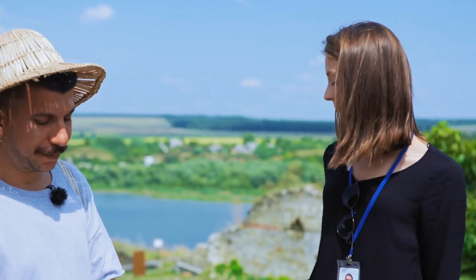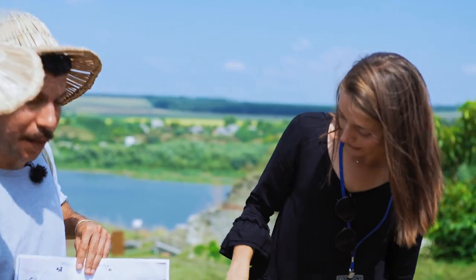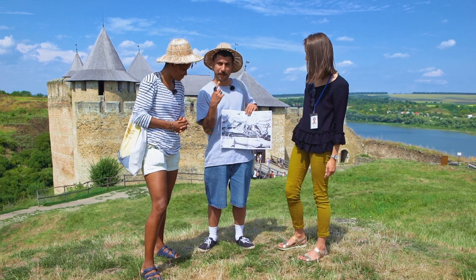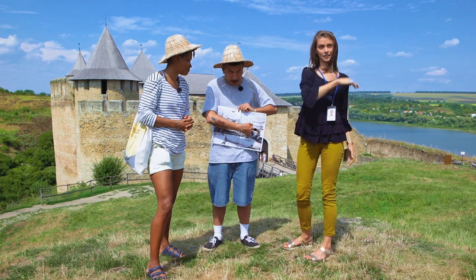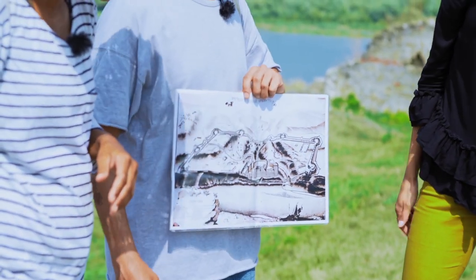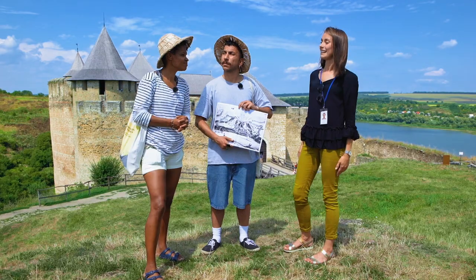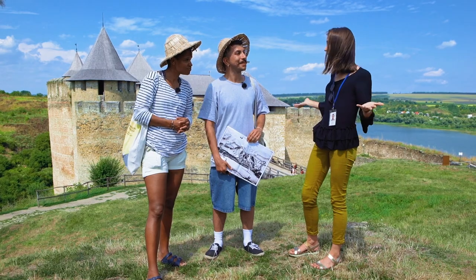So we are here on the hill to see the old castle over here. This one, the Moldavian one, right? Yes, you are right. The first one, okay. And the second one is around us. And here, the round one, okay. It's a very good view over here. This is our state historical architectural reserve, Khotyn Fortress.